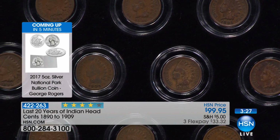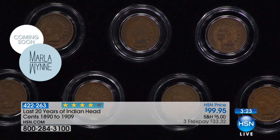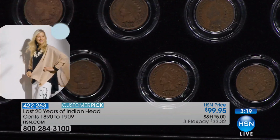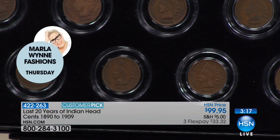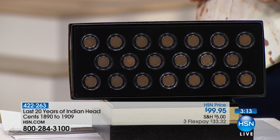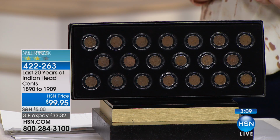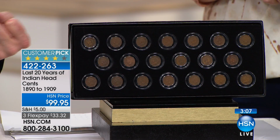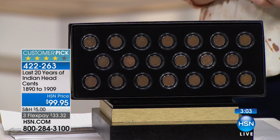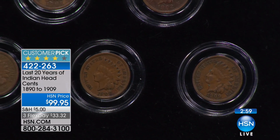Yeah, I understand that. But what we're talking about is, if you're collecting change, if you've gone abroad or something like that, and you want to start with a real collectible American coin, every one of which is over 100 years old, every one encapsulated in our own individual airtight holders, every one representing a specific year in American history, from 1890 to 1909, at basically, counting in the packaging, $4 a coin. This is going to be the set for you. This is where you want to be.